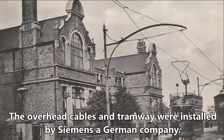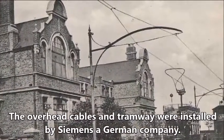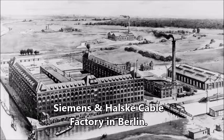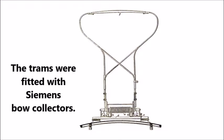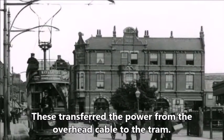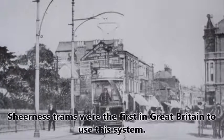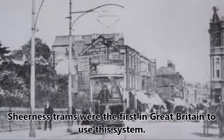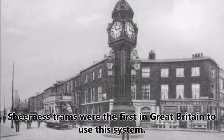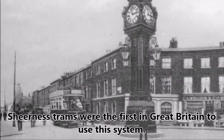The overhead cables and tramway were installed by Siemens and Halske, a German company who had built the first electric tramway in Berlin. The trams were fitted with Siemens bow collectors, which transferred the power from the overhead cable to the tram. Other British trams used wheels. The bow collector is one of the simplest and most reliable methods of transferring electric current to trams. Sheerness trams were the first in Great Britain to use this system.